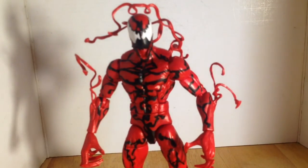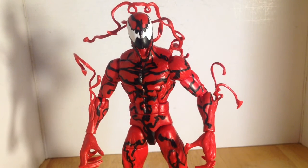Marvel Legends Monster Venom Wave Carnage. I missed getting this guy the first time around, so picking him up now was great, especially with all the added accessories: the unmasked Cletus Cassidy head, the axe hand, the monster hand, just everything about this guy. I'm biased, like I've said before. I love Carnage. He's one of my favorite Marvel characters, and I'm just really happy to finally have this guy in my collection. While he's just a basic body, he does the job perfectly for what he's supposed to be, and I couldn't be more happy with this figure.